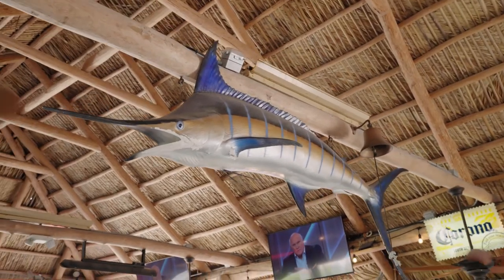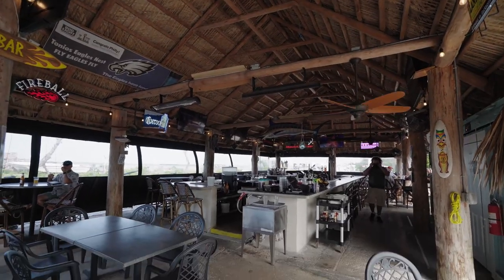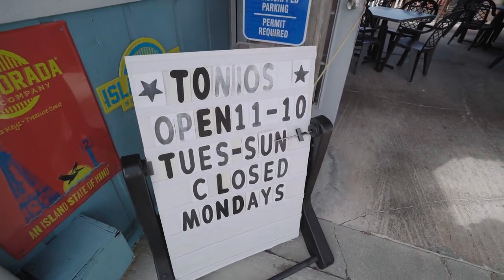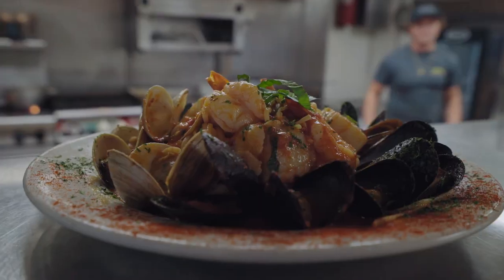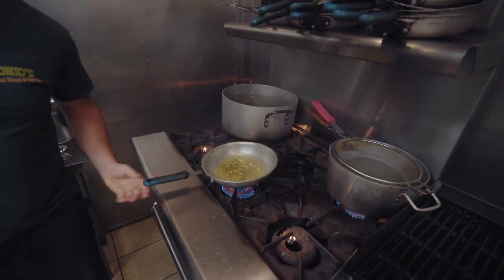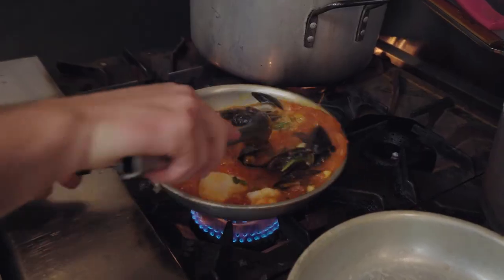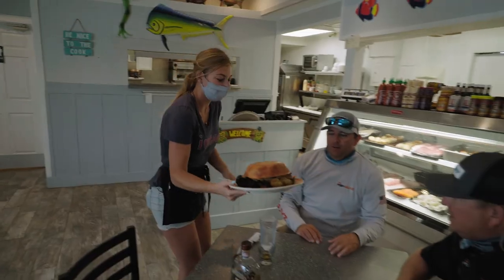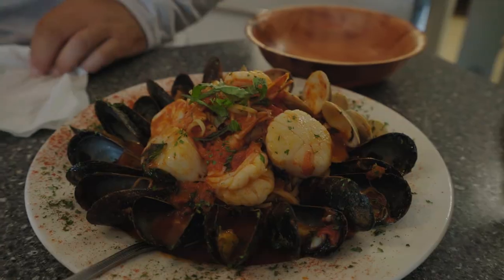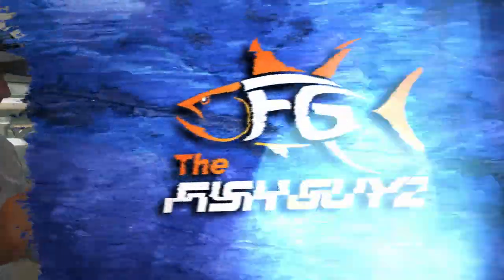Located in the heart of the Lower Keys, Tonio's Seafood Shack and Tiki Bar features a laid-back island vibe with a menu that will make the whole family happy. One of their most popular dishes is Tonio's Pescatore. Chopped garlic, white wine, and butter are combined with a traditional red pasta sauce. Then fresh mussels, little neck clams, shrimp, and scallops are added to cook in the sauce. Served over a bed of linguine pasta, this is a dish that is certain to delight. All the different flavors of seafood, man, I love it. Great call. Cheers to us.